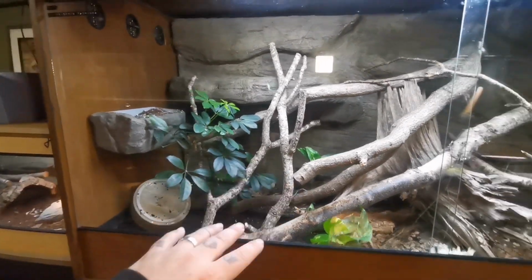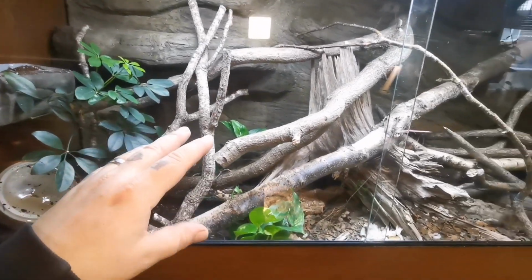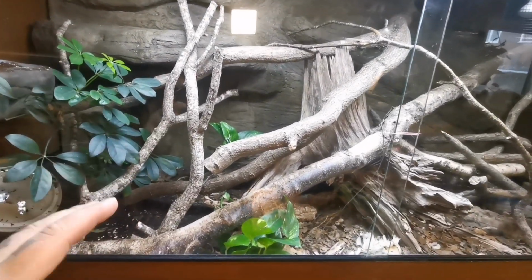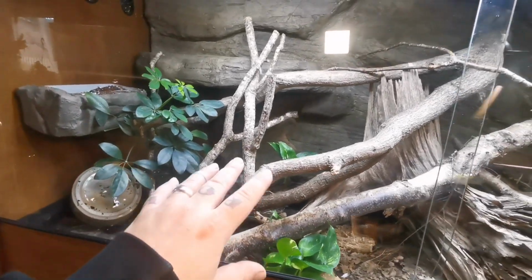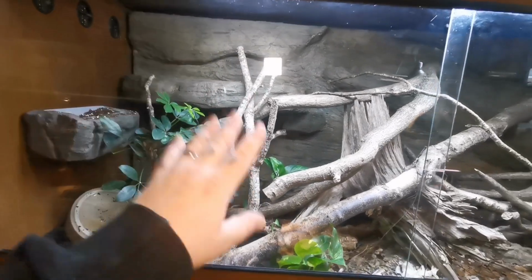And I'm thinking maybe a monstera, a few devil's ivy, some real hardy plants. So that's my plan for this vivarium.